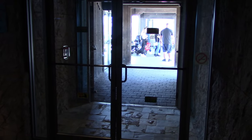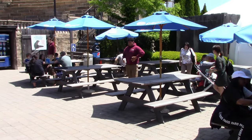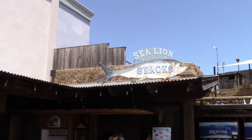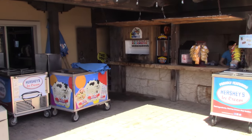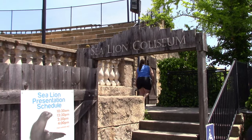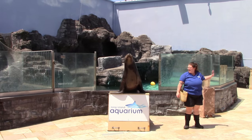All right, so I'm gonna head outside now for additional exhibits. All right, so there's additional seating outside. They also have sea lion snacks. This is an outdoor snack bar. A Kona ice and ice cream, chips. And they got vending machines. Got Sea Lion Coliseum. Got a training session going on.